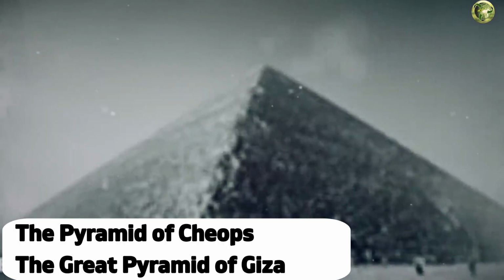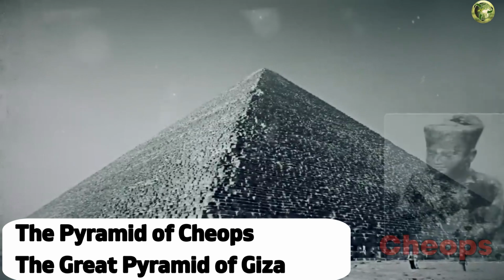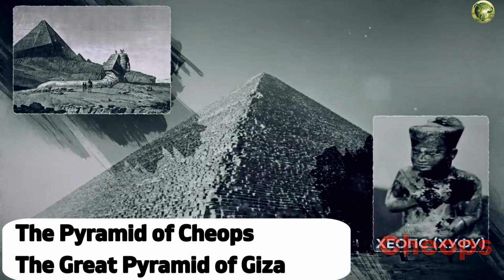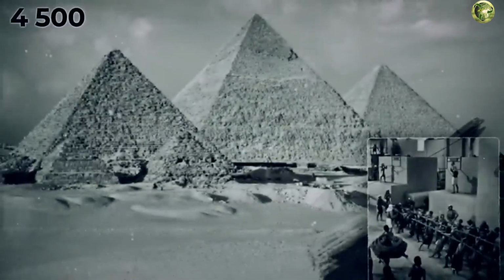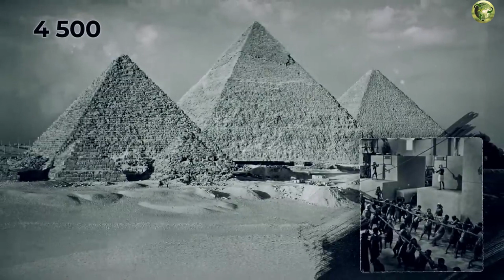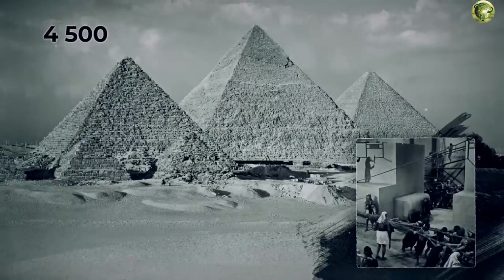The Pyramid of Cheops, or the Great Pyramid of Giza, erected during the 4th dynasty of Pharaoh Khufu, Cheops, is the only one of the 7 wonders of the world that has survived to this day. And although its age is already 4,500 years old, and it is the largest of all the ancient Egyptian pyramids, there is still debate about how it was built.